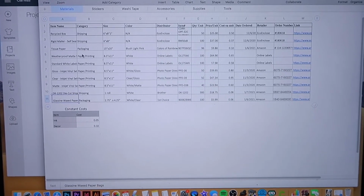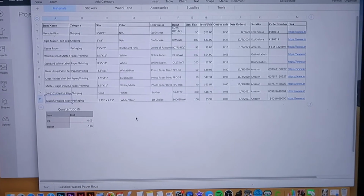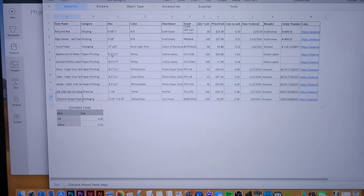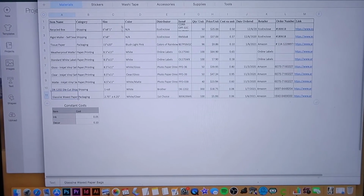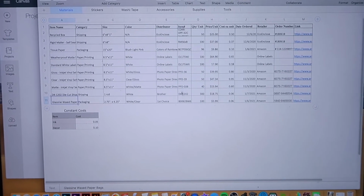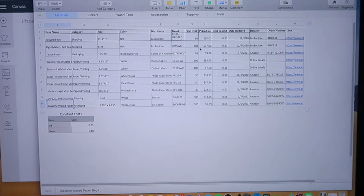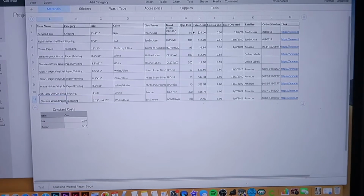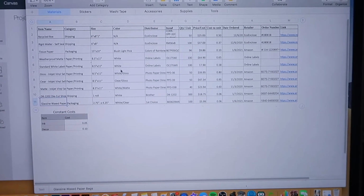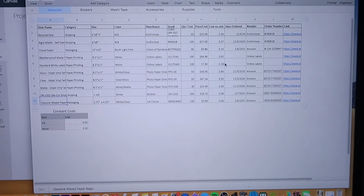There's a few other things that I need to add, like the tote bags and the pencil pouches, and then the vinyl, all of that. But this is just a starting point. So I have it categorized. I have the size, color, distributor, item number, and then the part that is most important, at least for my sake. All of this information is more like for other people as a reference. Same with the links and everything. Could make my life easier in the future.